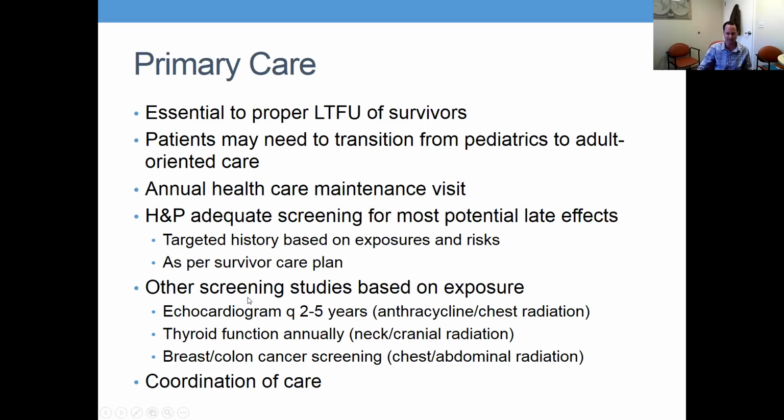So how often, for example, you need an echocardiogram, every 2 to 5 years, or perhaps not at all, depending on the exposure. Some patients, for another example, may need thyroid function checked regularly if they got radiation to the neck or cranial radiation. Some patients, as they get older, may need enhanced or earlier onset of breast or colon cancer screening, so those who got chest and abdominal radiation, respectively. These are just a few examples.